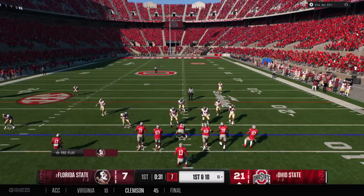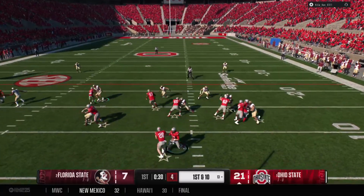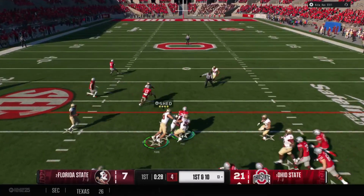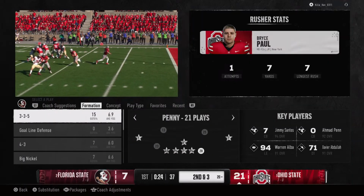And here comes the offense back out on the field now. And the single back takes the handoff. Brought down after a 7-yard gain, so it's 2nd and 3.